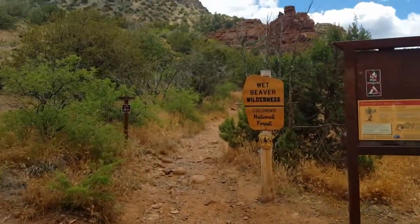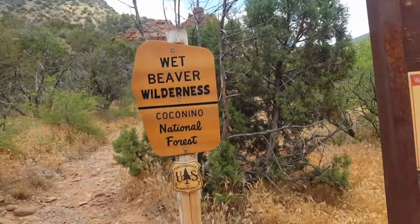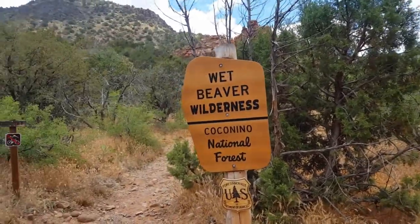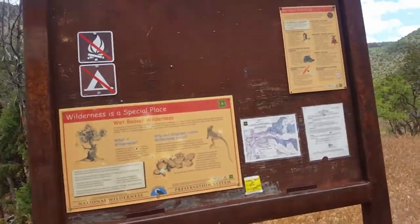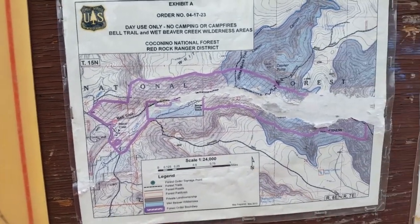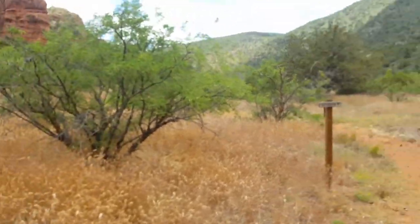But it looks like we're getting there. We're getting there. No mountain biking. How dare they? Wet Beaver Wilderness. See, I told you I wasn't playing with that Wet Beaver, and there's a crack in the Wet Beaver. They knew what they were doing when they said that. Oh, look! At least someone tells us where we're at. We thought we were lost for a little bit because it forks. It forks right here too.